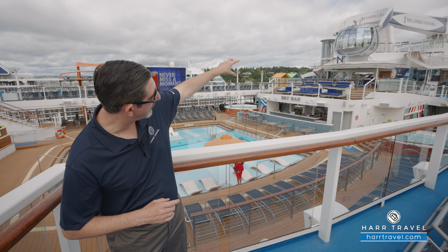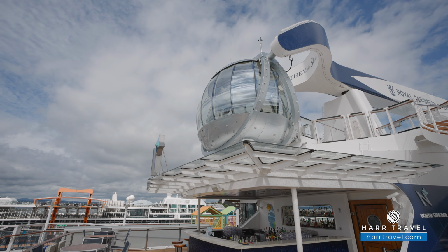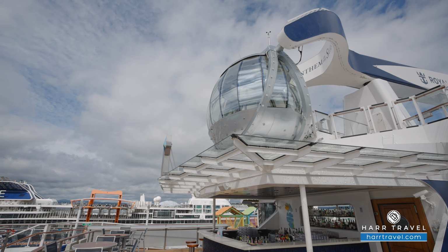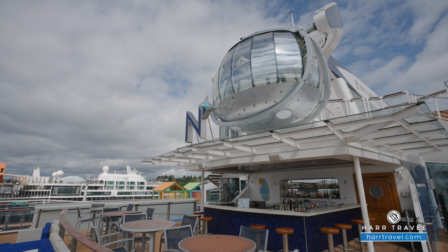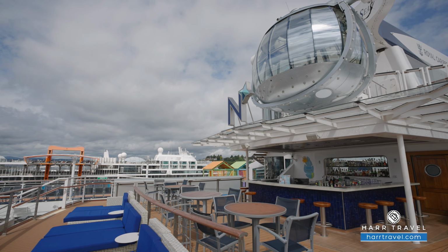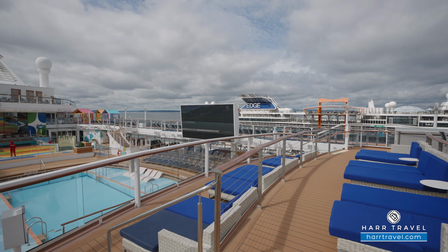It's a climate controlled pod. It'll take you up several stories over the side of the ship and back, and you can imagine as you're sailing through the glaciers in Alaska or any of the scenic parts of our world, that is a pretty cool experience. And right below it, you've got the North Star bar, delicious cocktails, and from up there, you get incredible views out the side of the ship.